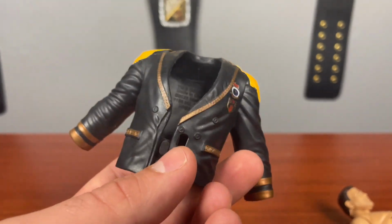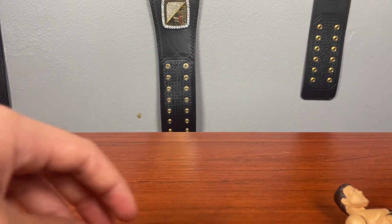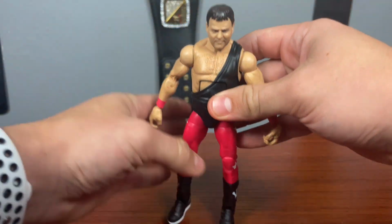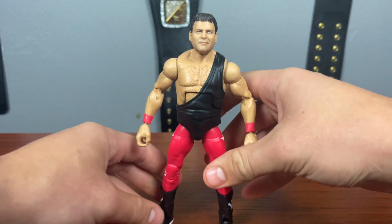But I don't know. It is always cool getting cloth accessories, but overall, really cool accessory right there. We do get the crown again. And here we have Jerry the King Lawler out of the package, away from his accessories. Looking freaking sick.